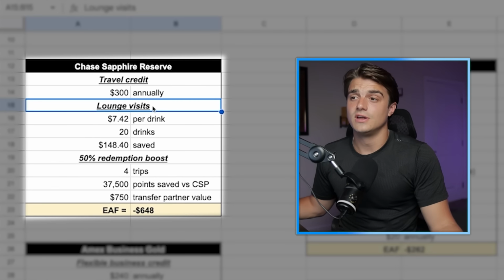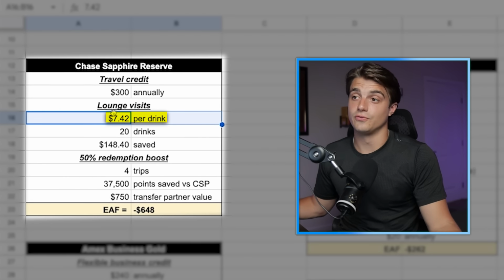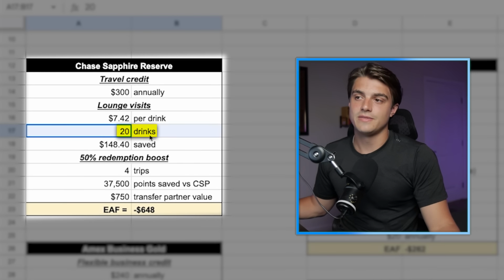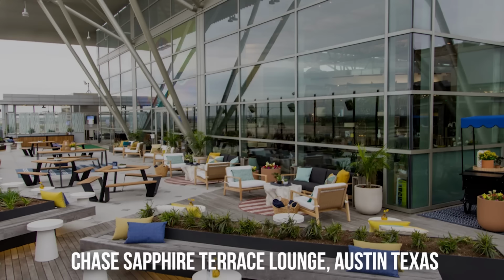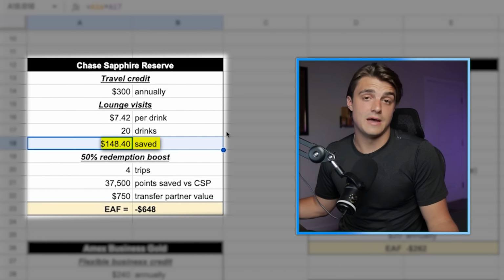After that though, I wanted to estimate the value that I've gotten from visiting the lounge so far. I've only had this card for so long, but I visited the lounge quite a few times, and I also have brought buddies into the lounge, which helps me save on that effective annual fee even more. The way that I calculated this, just so y'all know, is I took the average cost of a drink in the airport, which what I found online was $7.42, pretty crazy, and multiplied that by the number of drinks that I've estimated me and my friends have gotten through the Chase Sapphire Terrace Lounge in my home airport, Austin, Texas, which came out to a total of about $150 saved from that one benefit alone.